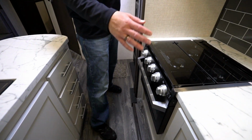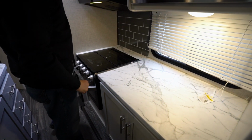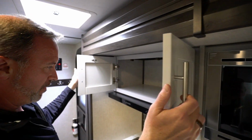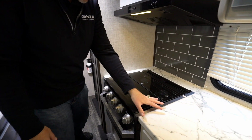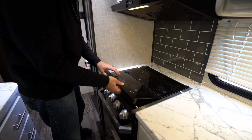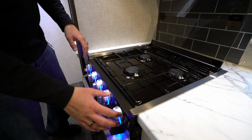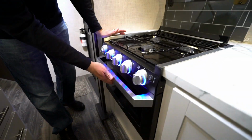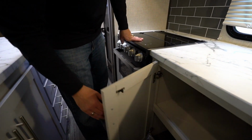Come over here to my prep area. This could also be a good coffee station too, because I do have a power port right here under the microwave. But the shaker style cabinets give me even more storage. I got the hood right here. Flush mounted 3-burner Furion stovetop with the glass cover and grill grates. I got the LED accent lights on the controls here from our Furion oven and burners. More storage underneath there.